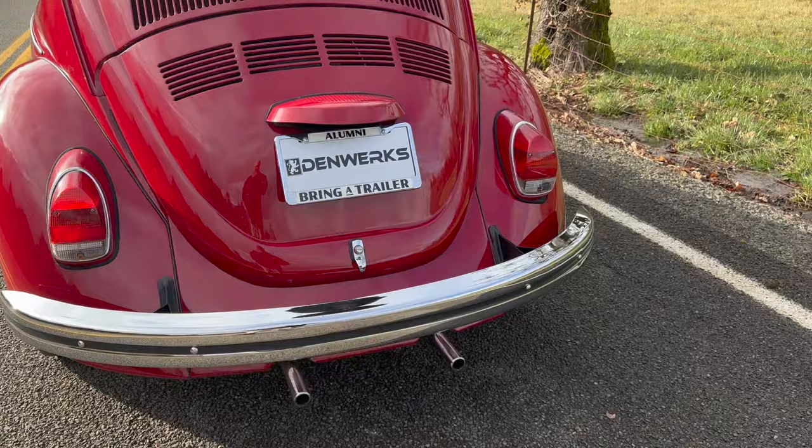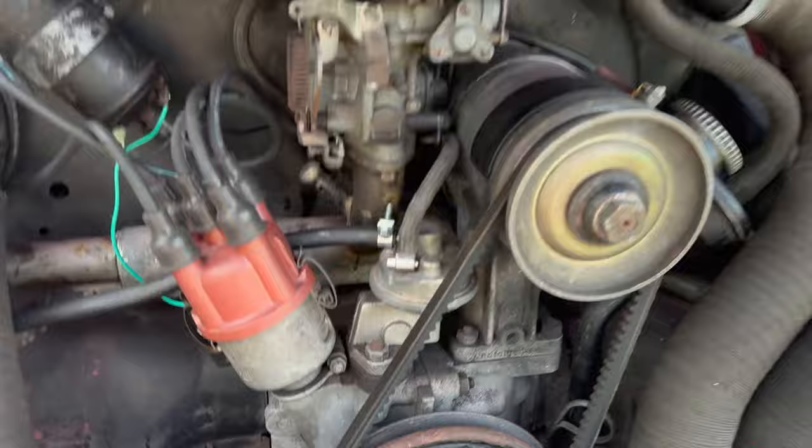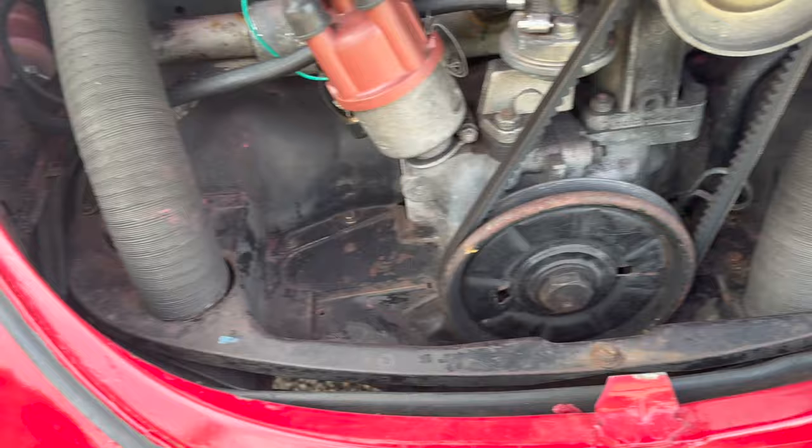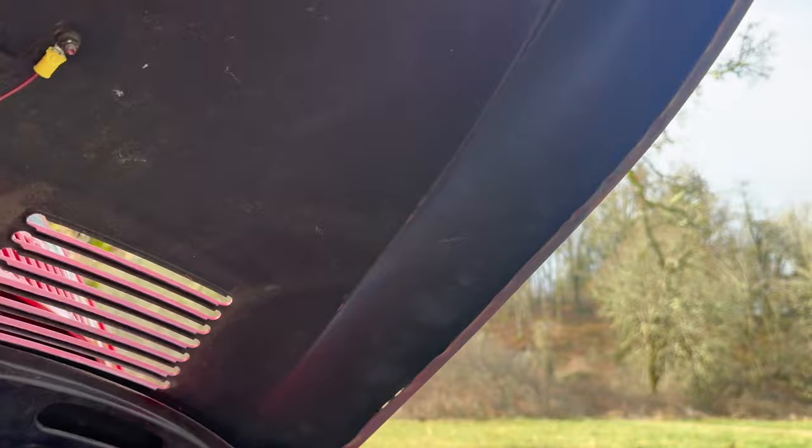I'll take a peek underneath the bonnet here. You can see the H5 right there on the engine, serial number. Nothing fancy in here. You can see underneath the deck lid. Actually, you probably can't see real good. The sun's coming in there. I'll take pictures.